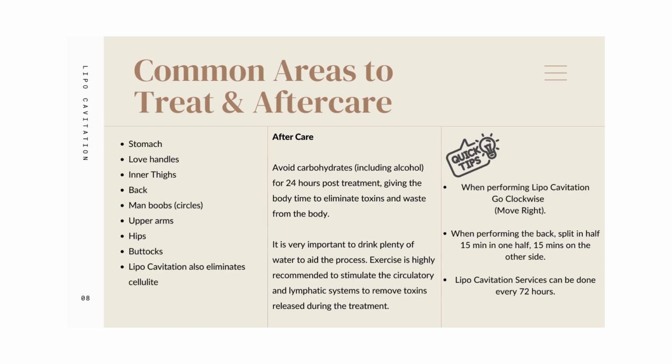So aftercare, of course, as we mentioned again, avoid carbohydrates, including alcohol, for 24 hours post-treatment. You want to make sure you give the body time to eliminate toxins and waste from the body. It's also very important to drink plenty of water to aid in the process. Exercise is highly recommended to stimulate the circulatory system as well as the lymphatic system to remove the toxins during that treatment time.